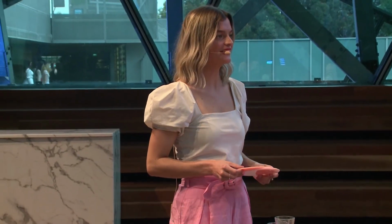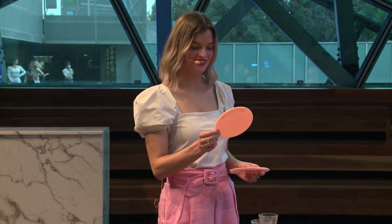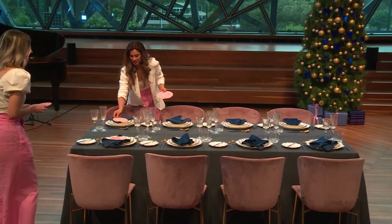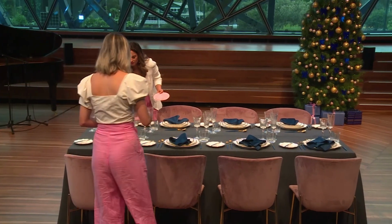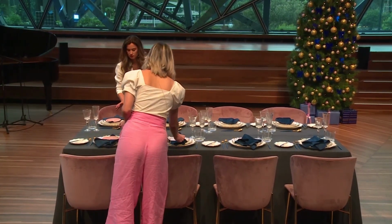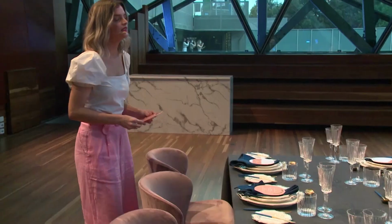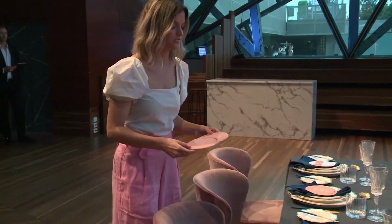And to be honest, when I sit down at Christmas, I want the menu. And this just makes it even more exciting. We've really gone into consideration with this menu. Once you pop it down, you see that the gold around the edge brings the plate together. It really frames it quite well.